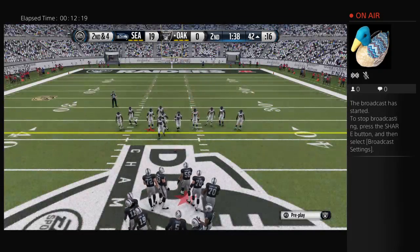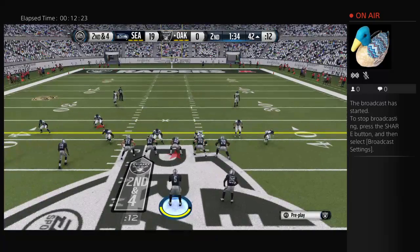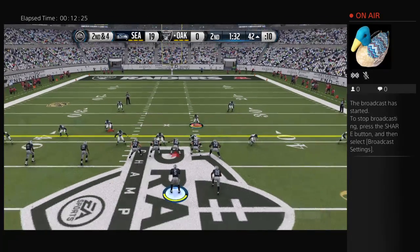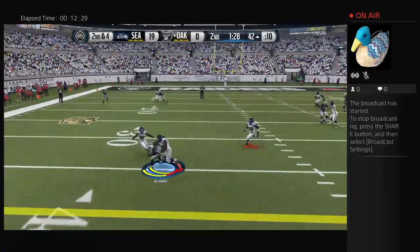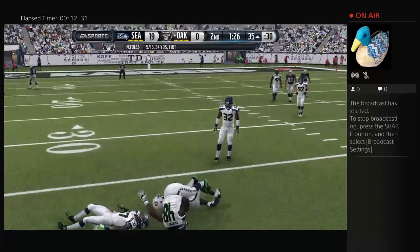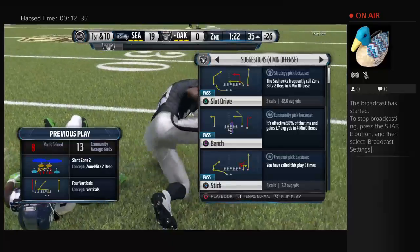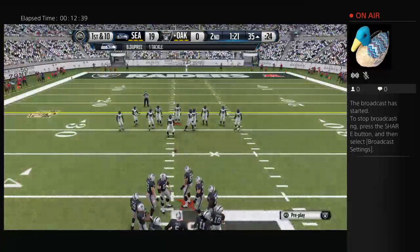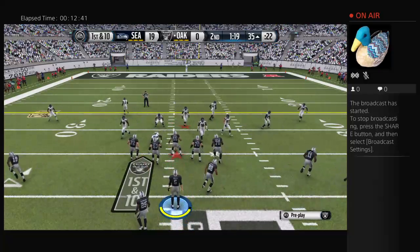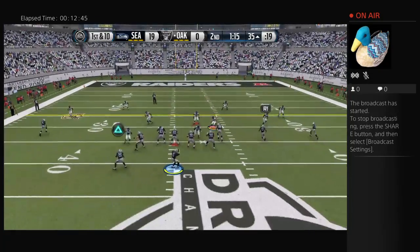After running it, it's second down. Foles will take it from the gun. Throws the pass. The Raiders get a first down. Coming to the line at the 35. The Seahawks defense brings in an extra member of the secondary. They'll go nickel.